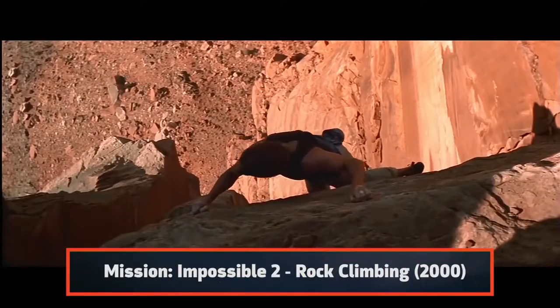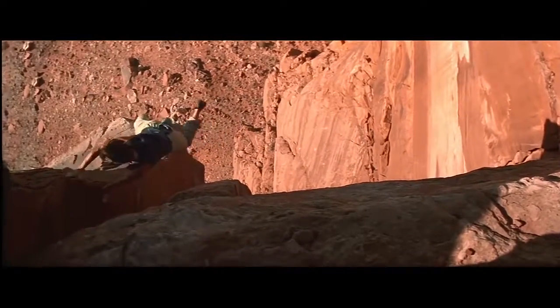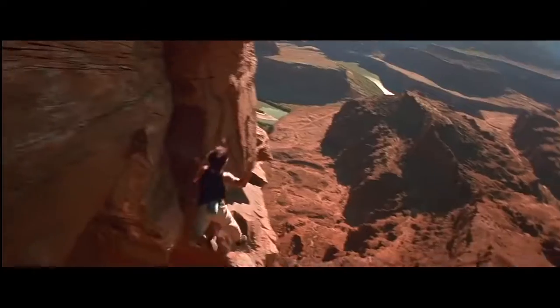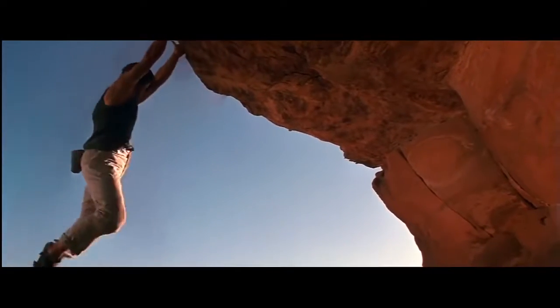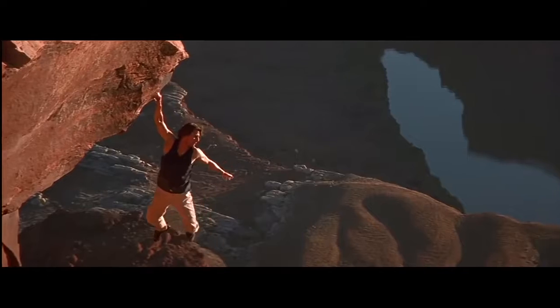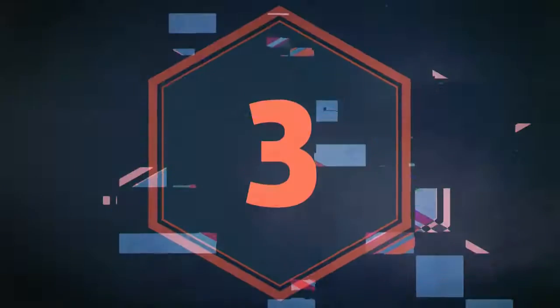In the first scene of Mission Impossible 2, Cruise scales the cliffs of Dead Horse Point in Utah. While the actor was wearing a safety harness that was later removed digitally, it's still 100% Tom up there, jumping between rocks with no safety net below him. This film truly established the franchise's and Cruise's dedication to the dangerous. From that stunt on, there was no going back.